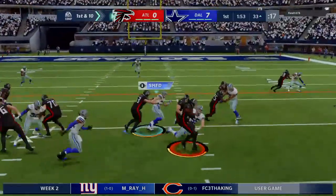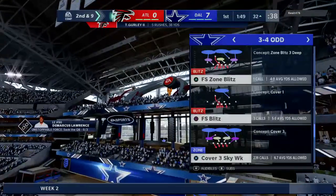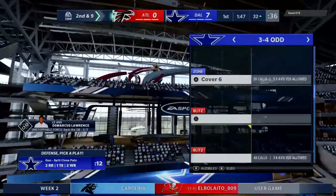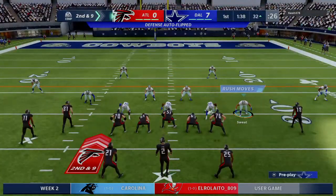Here's Gurley now out of the gun. Tackle there by Leighton Vander Esch. Yeah, things were pretty stacked up there in the middle of the line. A lot of bodies, not much space. I think ultimately he was fortunate to get anything out of that run. 2-yard line.